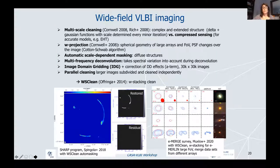But apart from multi-source self-calibration, there are other techniques, other algorithms. For instance, when you have a very complex and extended structure in your field, it is not so easy to map that field with just delta functions. So multi-scale cleaning has added Gaussian functions to improve these models. There are other algorithms, like compressed sensing, that produce very accurate models that could be used for the EHT, for instance.